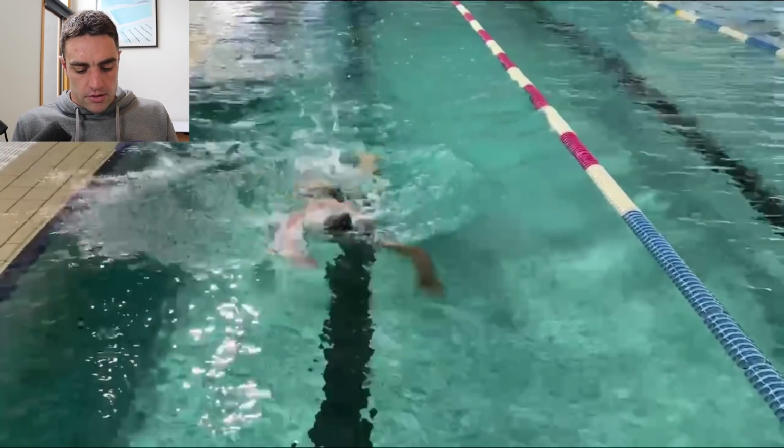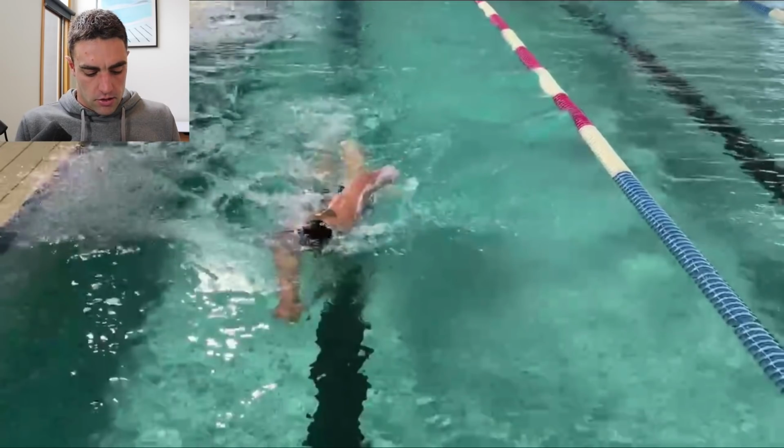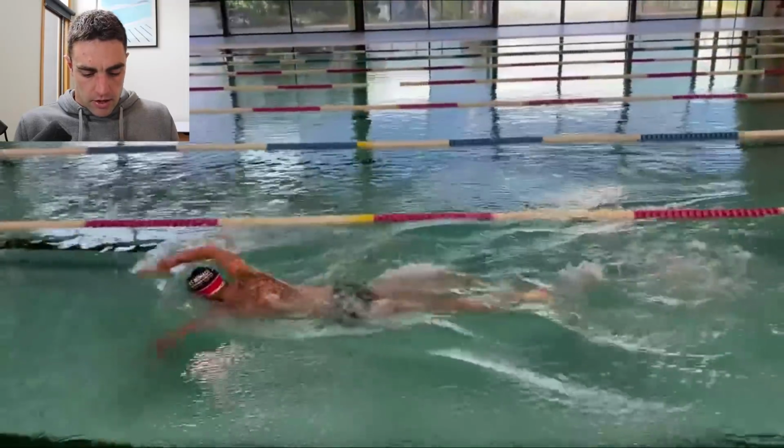And then you'll see the right hand does a similar thing. It's in line with that shoulder and extends forwards. So nice alignment there. All right, let's check out some other angles.